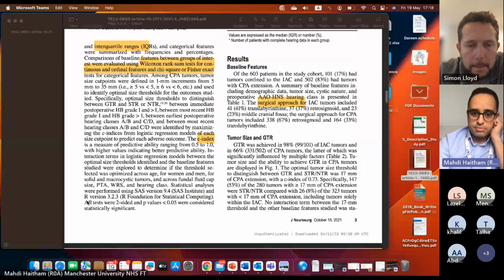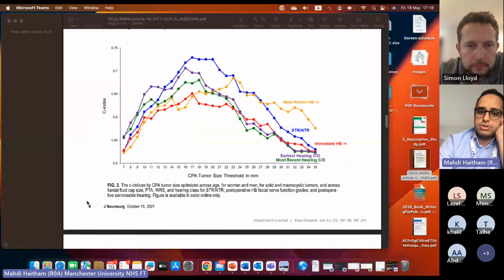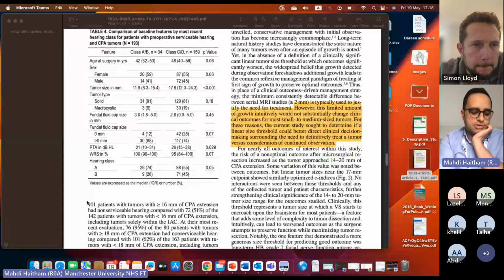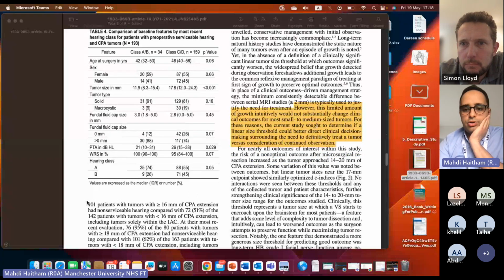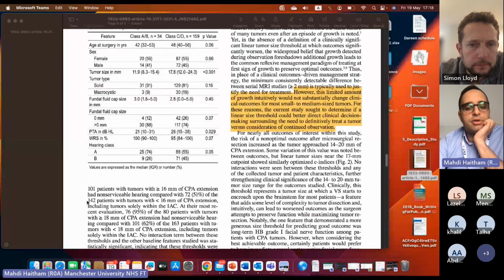And they described the limitations of the study as well, which was quite good, as they mentioned that they haven't included any patients with complications such as CSF leak. And they don't know in this type of study what would be the effect of radiotherapy. So it was purely based on the surgical patients only.